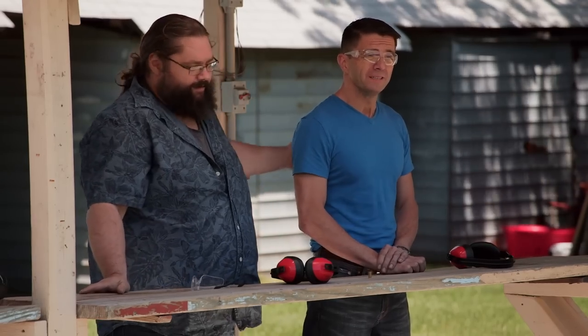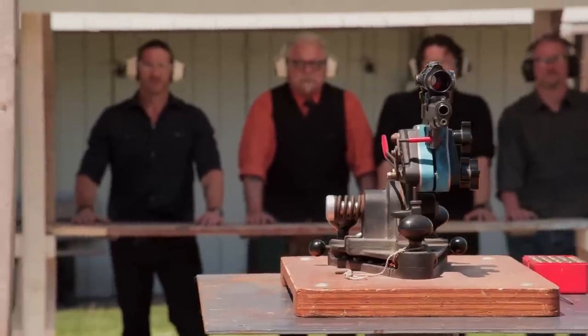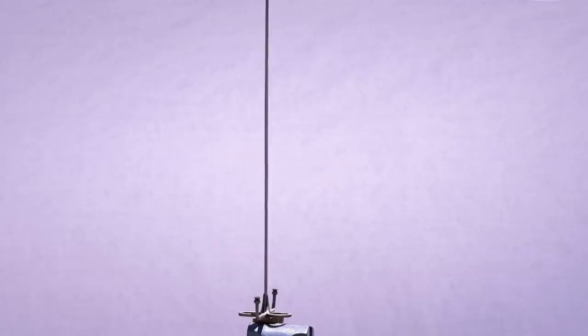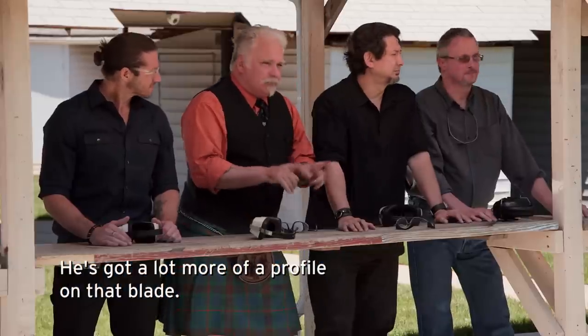Ben, you're up. Are you ready? Sure, let's do it. Let's get it ready. I can hear my heartbeat. It's terrifying. I just don't want this thing to snap in two. Three, two, one, engage. Nice. There we go. That sucker just fragmented. It's got a lot more profile than a blade.